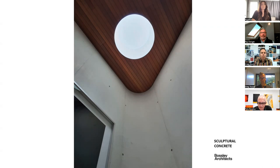Also, you can see here the tie rods, all of which were carefully located in every wall, and Ross Bannon made beautiful purpose-made little concrete cones to put in the tie rod recesses so that they matched the color of the concrete. We didn't want to hide them, but we didn't want bright orange cones in there either.